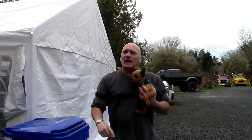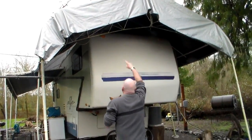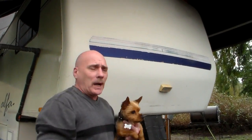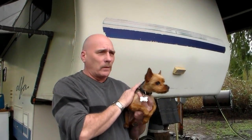Also, I'm going to do the same thing I did on this one. I took PVC and made bows under it, which worked out really good. A lot of times when the snow came, it would just accumulate so much and then it would slide right off. We'd hear it falling off. But I'm going to go ahead and do the same thing with that one so it doesn't retain the weight of water or snow that collects up there. And we'll be back.